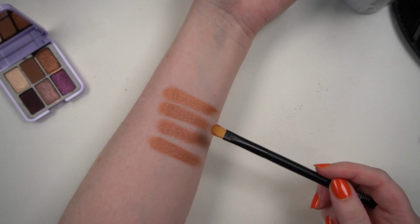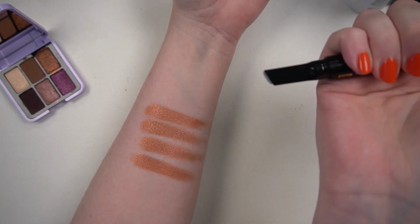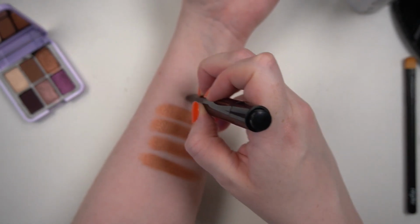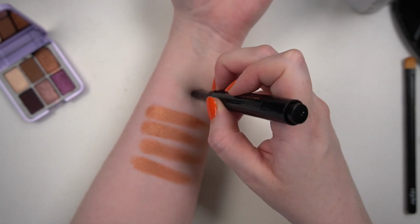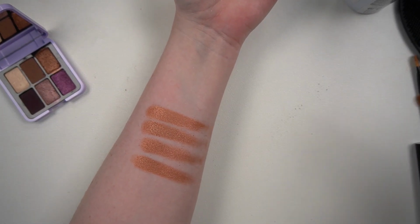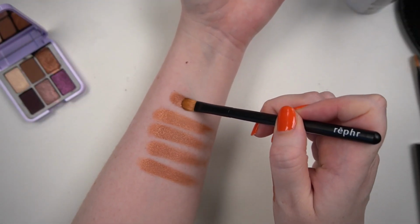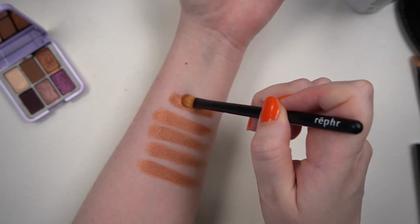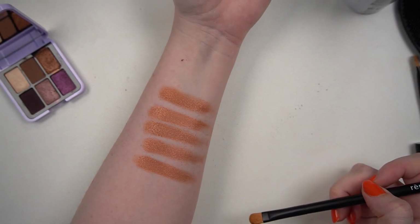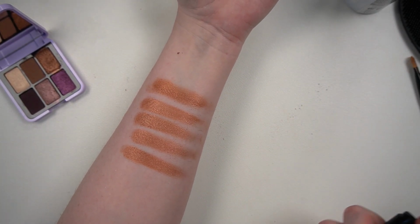Okay, so I think what I want to do now, I will use this product, which is not really dispensing a lot. Okay, it's just a very slow clicker, I think. So I'm going to try to apply kind of a generous swatch there, and then I want to see what happens if I just use the dry brush. I think as I'm digging into this product, it is allowing me to pick up more product. So that is what it looks like with the eye wand.